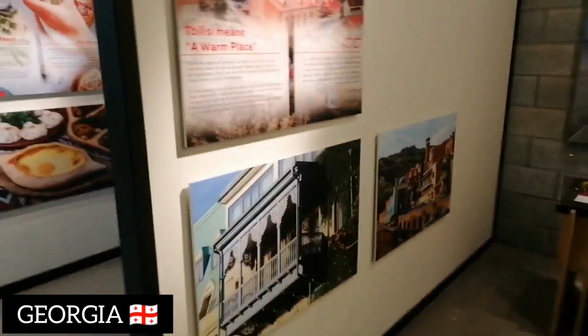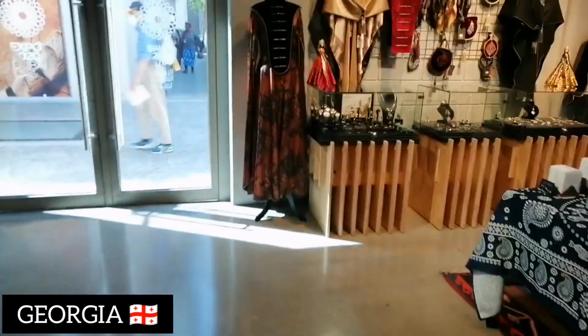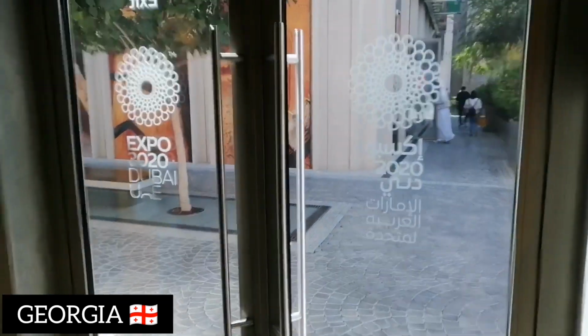Tbilisi is the capital of Georgia. And so here we see the Georgian clocks, etc. And yes, so here we mark the end of Georgia Pavilion.